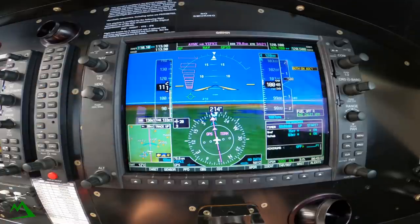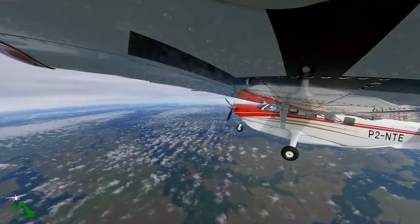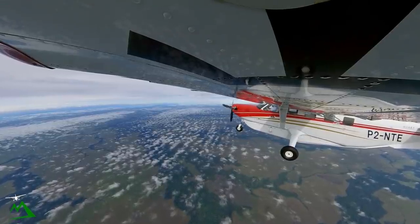Wow, 20 knots crosswind. No, I saw 17 at a lower altitude. Yeah. I mean, we're pointing way over here with our flight path predictor on track. And I'll just follow you in on it.